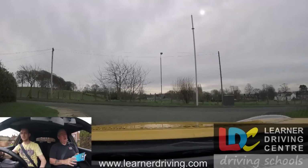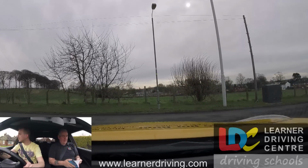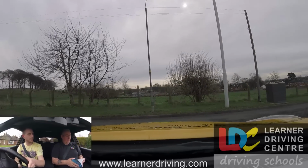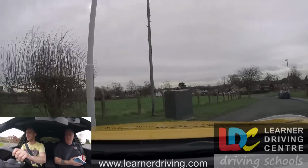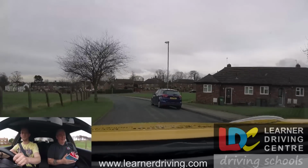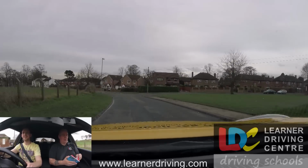So do you know the difference between should and must in the highway code? A must is you have to do it when coming onto a new road. Yeah, must is the law. Right at the end of the road. So tell me about coming onto a new road. Coming onto a new road, you should use an indicator. Does it say should or must?